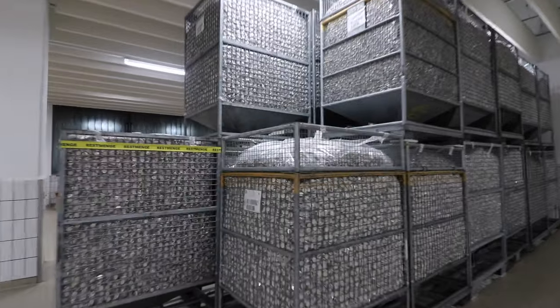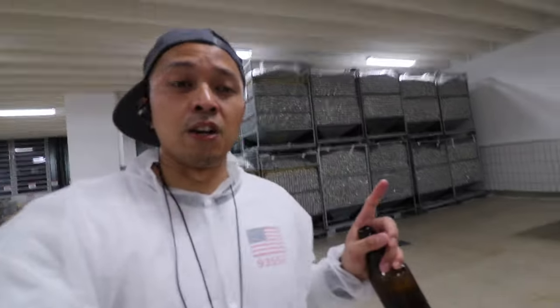Even the bottle caps has a giant section in the brewery. So that right there are all bottle caps. That's a ton of bottle caps.